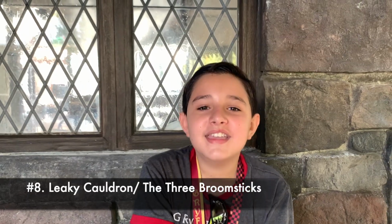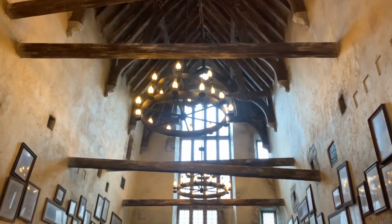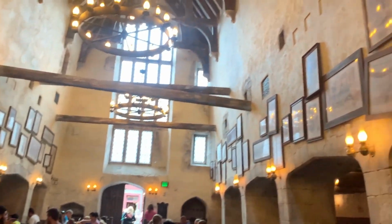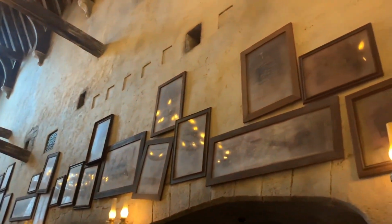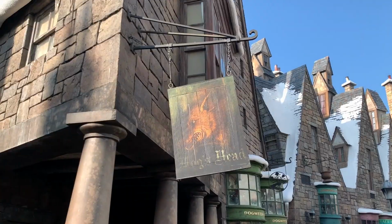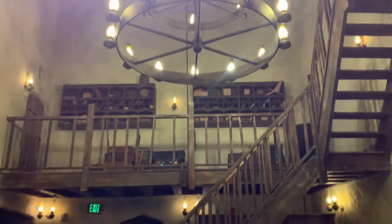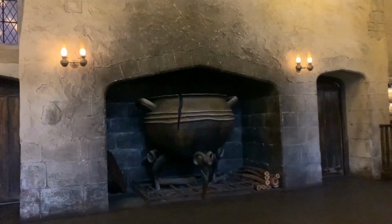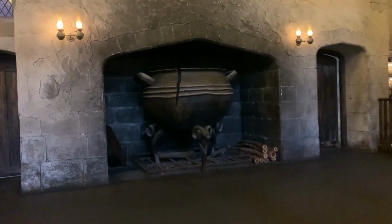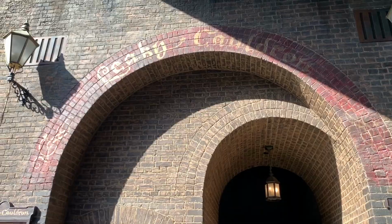Number 8. Eat in either the Leaky Cauldron in Diagon Alley or the Three Broomsticks in Hogsmeade. Now you can't go to the Wizarding World and not visit one of these two iconic restaurants. The Leaky Cauldron is located right inside Diagon Alley, and it looks just like in the movies. And the Three Broomsticks over in Hogsmeade is one of my favorite places to eat. Both of these restaurants are quick service locations, so you cannot make reservations and you'll have to wait in line for a table. But once you're seated, you can use the mobile order feature on the Universal app, and a witch or wizard will gladly bring your meal over to your table.